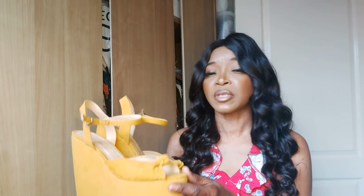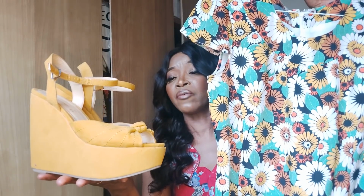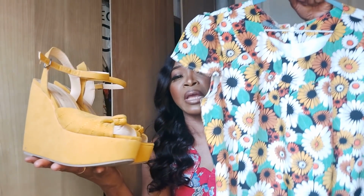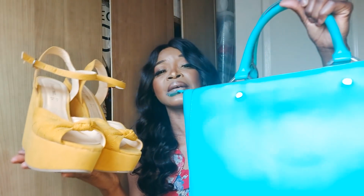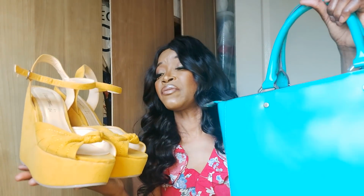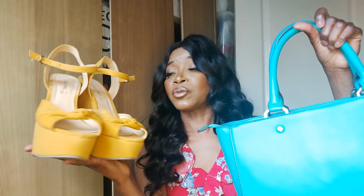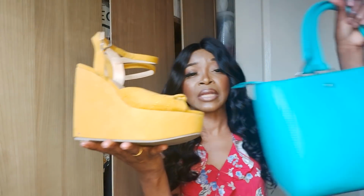in mustard. See, so I've got that. I've picked up the mustard from these wedges, and then I've complemented that with a green bag. This bag was from Next as well, I believe, and this is from Love Label. So that's the Love Label range in Very, and yeah, that's that one. That's how I've chosen to complement this one.